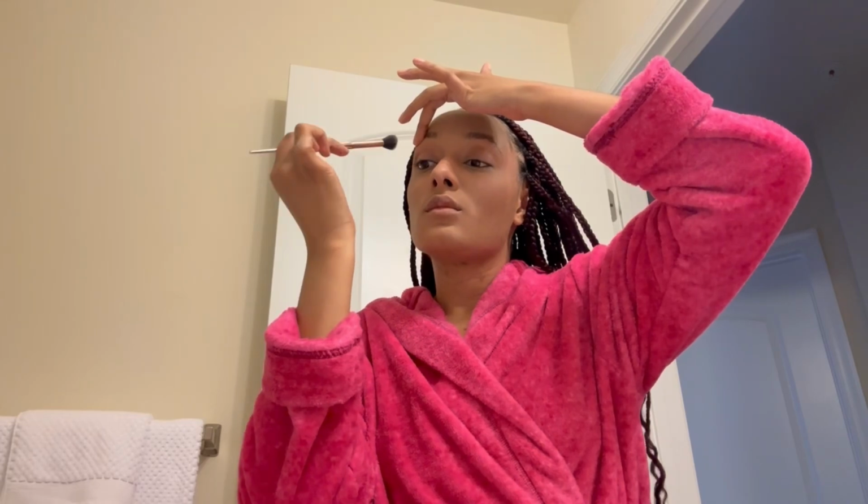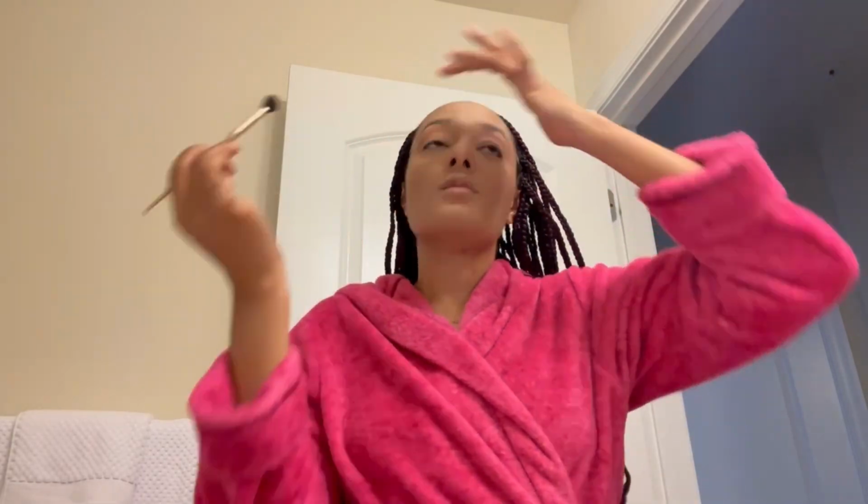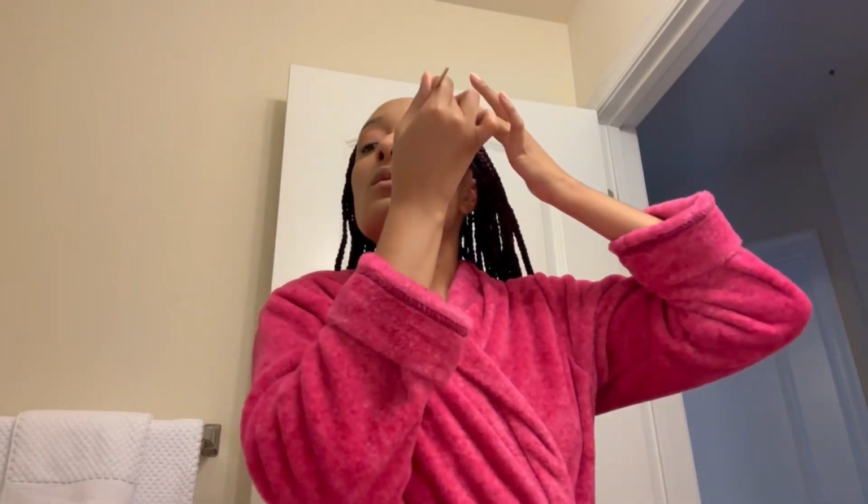But I'm about to do my eyeshadow now. So I'm going to be using my, oh my goodness, what is it called? The coconut something eyeshadow palette from ColourPop. It just has a bunch of natural nude shades in it, so it's very much my go-to palette because it's nice for natural looks basically, with the nudes and everything.